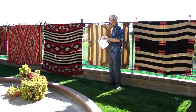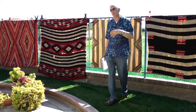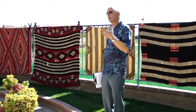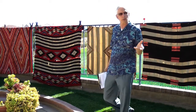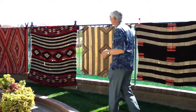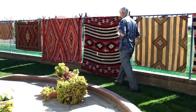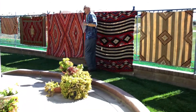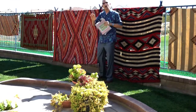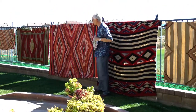Now the transitional period. What changed the transitional period? We have the Santa Fe Trail coming in, we have the railroads coming in, and so now access to yarn is a lot more available, and we start with the dyes. This blanket is now one of the very first transitional blankets. It is all natural wool, all hand woven, but they now have dyes, and look at the colors.